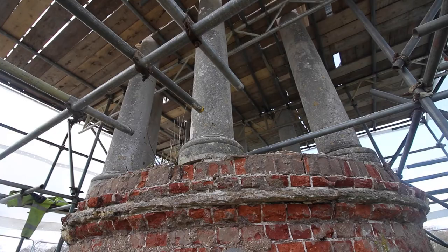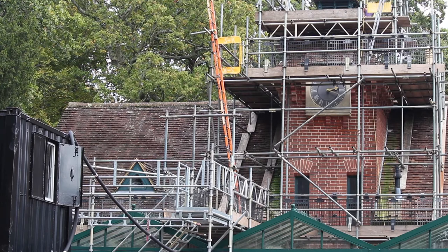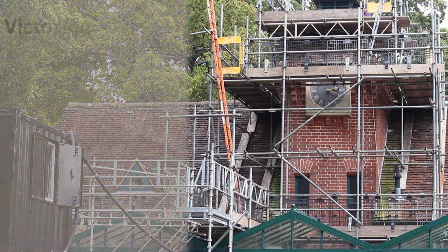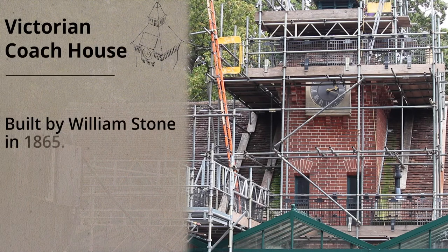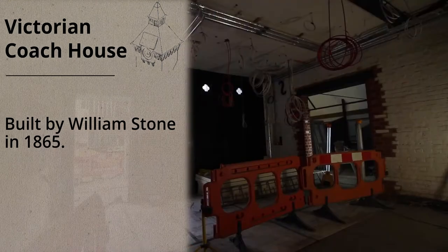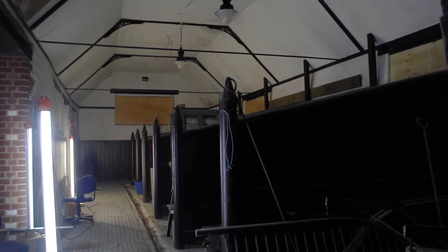The works have been broadly split into two parts, so the landscape renovations and the building renovations. And in terms of buildings, the main building is the Victorian Coach House. And it's a beautiful building. There are lots of really lovely design features in it. And so we're working with those design features. And part of the Coach House will become a cafe with seating area actually in the horse stalls.